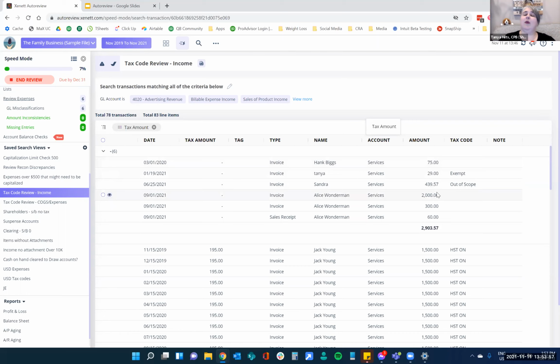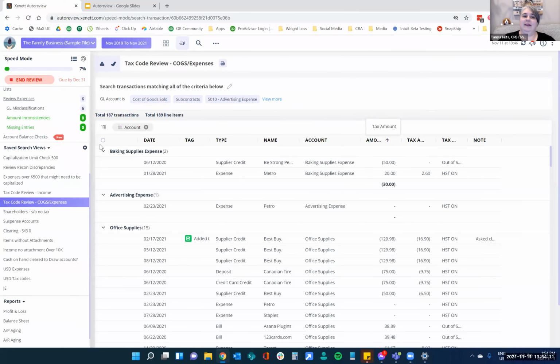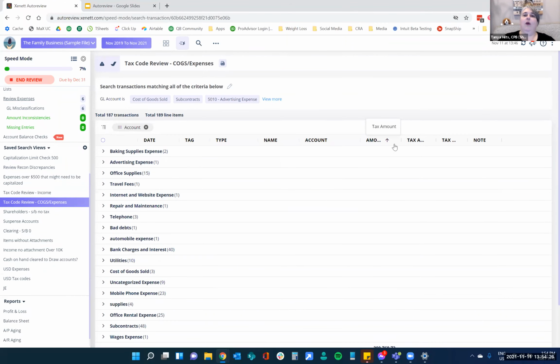If there's multiple, the one thing we can't do here yet is reclassify the GST HST code. That will pop into our reclassification tool under our accountants tools, and we'll do that there. The tax review code for the COGS and expenses, again, we've got this up here. Right now it's default to sort by account. Then again, we can just go in and collapse them all. There's them all collapsed.